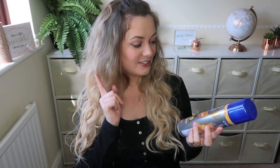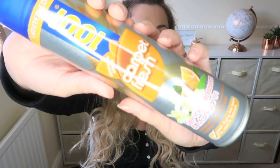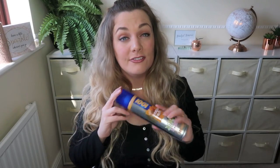This is a limited edition that I saw in Home Bargains. It was £1.89, and this is a limited edition Spring Blossom and Mandarin. It's a really nice, fresh, light, fruity fragrance, and it's just perfect for really high traffic areas or the rug or where the dog sits, just to keep it smelling fresh and non-funky. It's getting towards summer, isn't it?